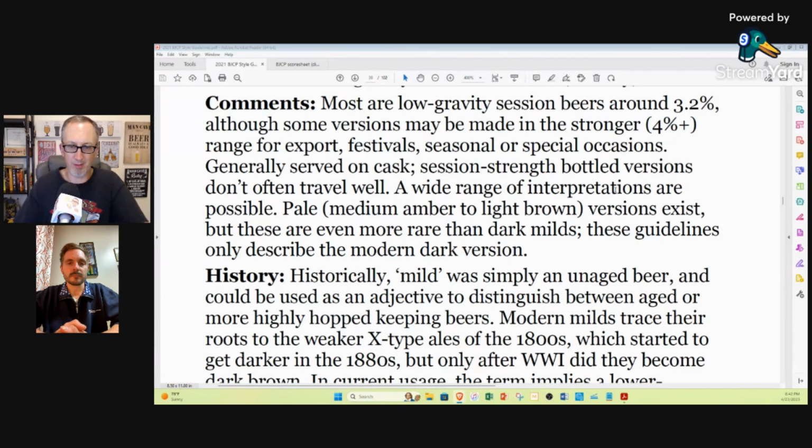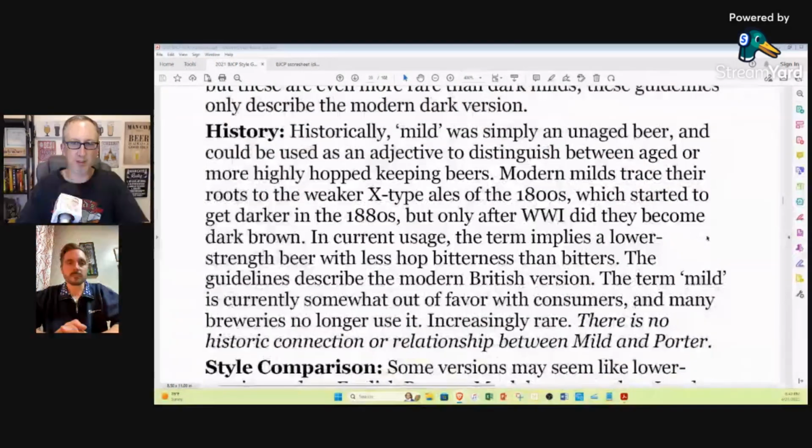Pale, medium amber to light brown versions exist, but these are even more rare than dark milds. These guidelines only describe the modern dark version. Historically, mild was simply an unaged beer and could be used as an adjective to distinguish between aged or more highly hopped keeping beers. Modern milds trace their roots to the weaker X-type ales of the 1800s, which started to get darker in the 1880s, but only after World War I did they become dark brown. In current usage, the term implies a lower strength beer with less hop bitterness than bitters.